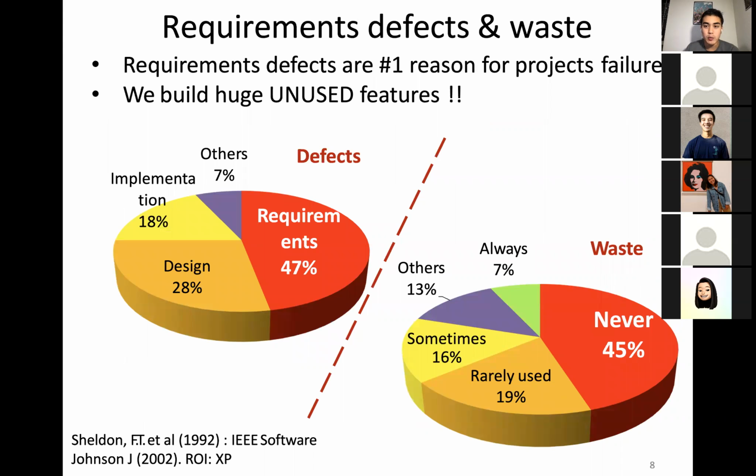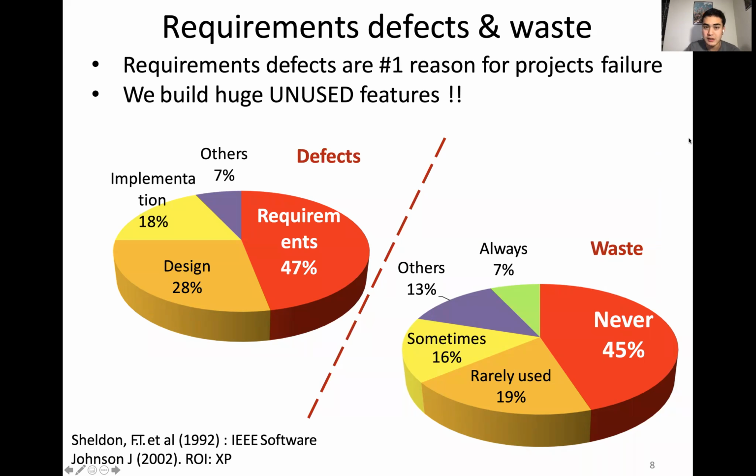Requirements defects are the number one reason for projects failing. People build a lot of unused features. So if I'm an engineer at Facebook, and I really think it's going to be a great idea to have some sort of llama button, where you click a button and a llama prances across your screen, that might seem good to me, but at the end of the day, that's a feature that almost no users are using. And this happens a lot in software. Other places where you're going to have defects and problems are design and implementation, but those don't occur nearly as often as requirements.